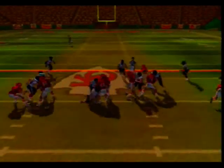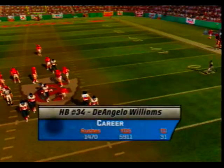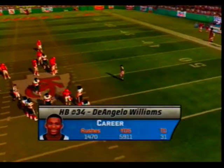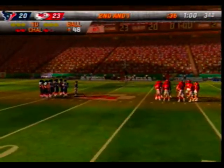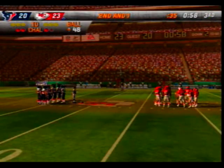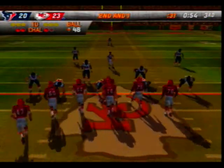Houston comes out in a 4-3. Hands it off to the back. Smoot comes up to make the play. Williams running hard, going right through the arm tackles. Ball at about midfield, on the 48-yard line.